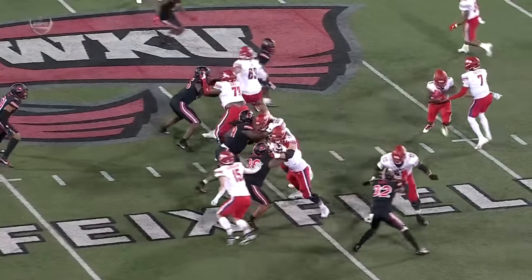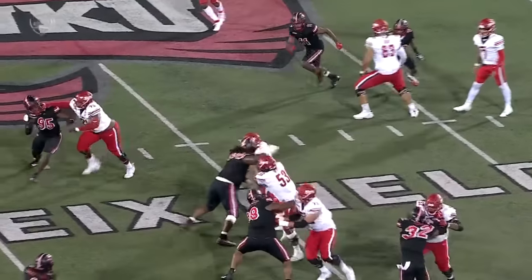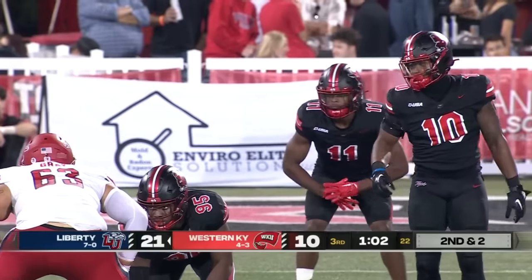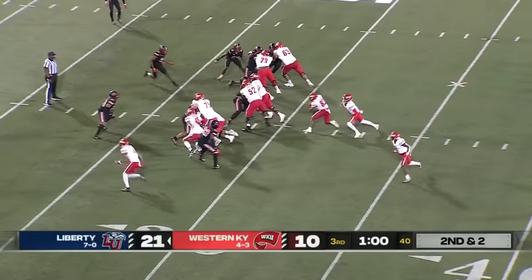And they just kind of put their foot on the gas, and they lean on you. And again, we talked about that offensive line. They average about 320 pounds. A lot of teams are banged up at this time of the year. You just got to fight through it.